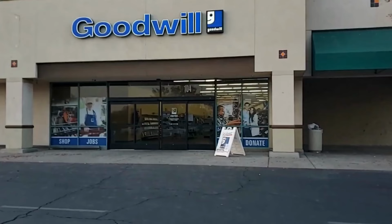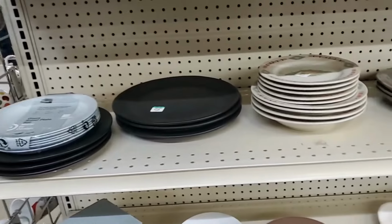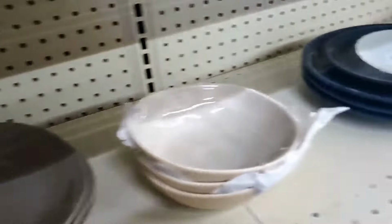Hi, everyone. We're in Hanford, California today, and we're heading into the Goodwill to see what we can find. I'm starting off in the dish section because I always look for transferware.